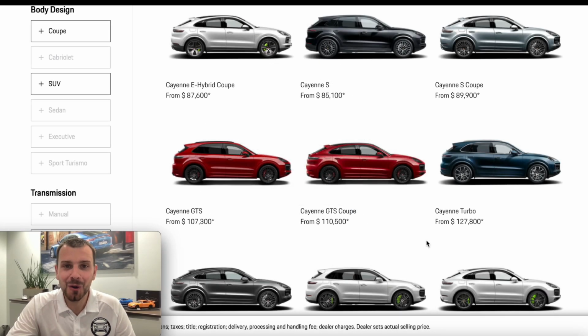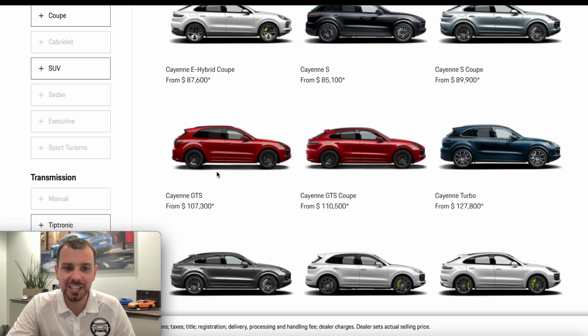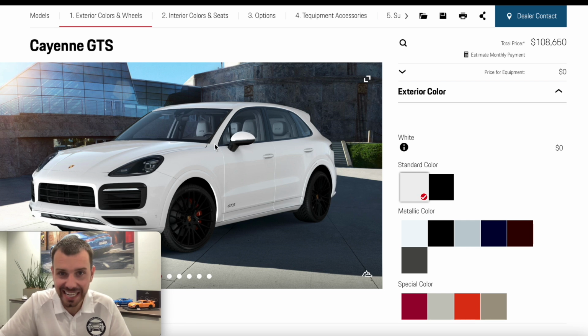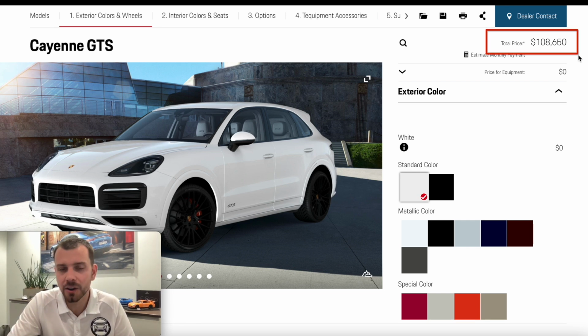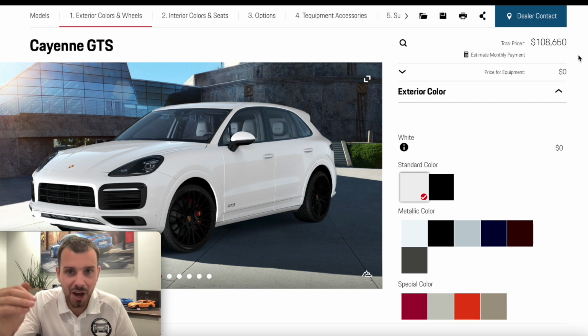Okay, so here we are in the configurator. I'm gonna go ahead and select Cayenne GTS right here. You can see it starts at 107,300, but it's actually gonna be a little bit different once we get into the configurator. As you can see, it's 108,650, so a little bit higher. Talked about the destination charge in my Taycan build video. There's always a destination charge of $1,350, so that's why it's automatically going to add to the price of the car.